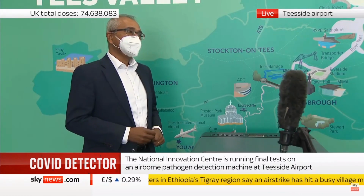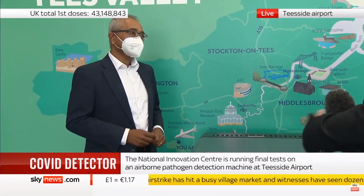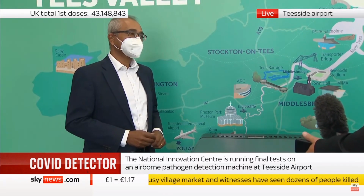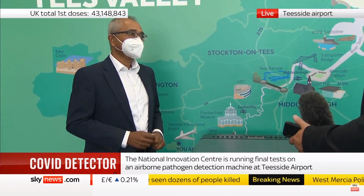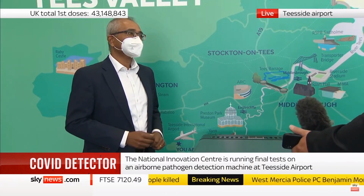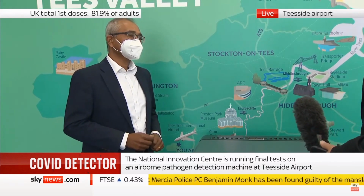And in terms of the technology, it's technology that you were already working on that's been adapted and refined in order to detect COVID. How difficult was it to make that step from detecting the things that you were detecting, which are things like explosives and so on for airport security, into detecting the pathogen that's identifiable as COVID-19?